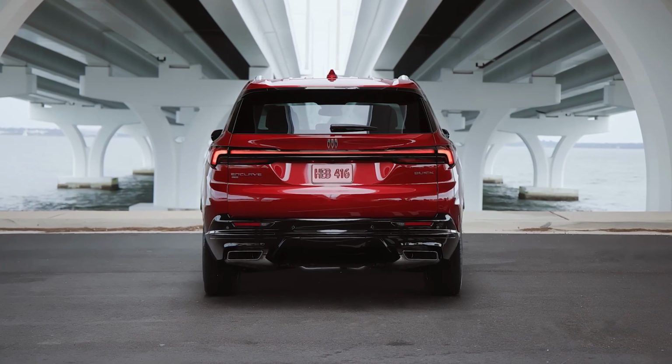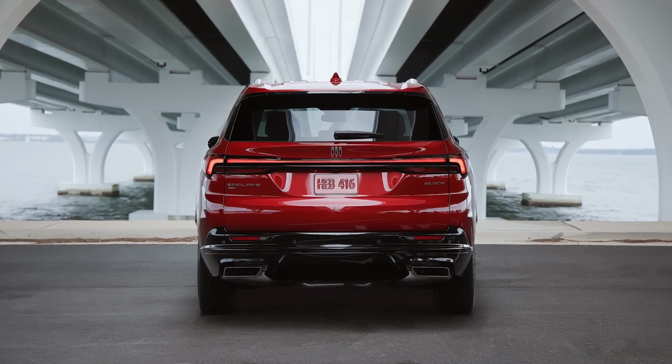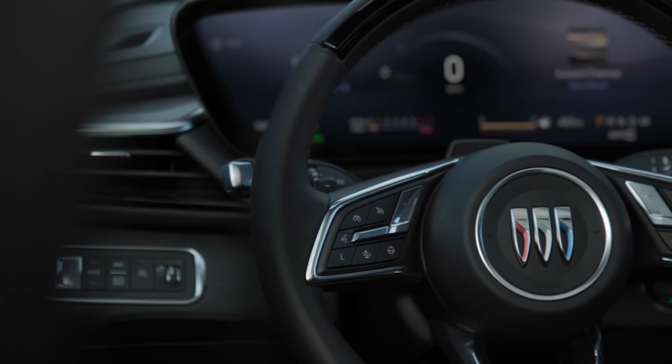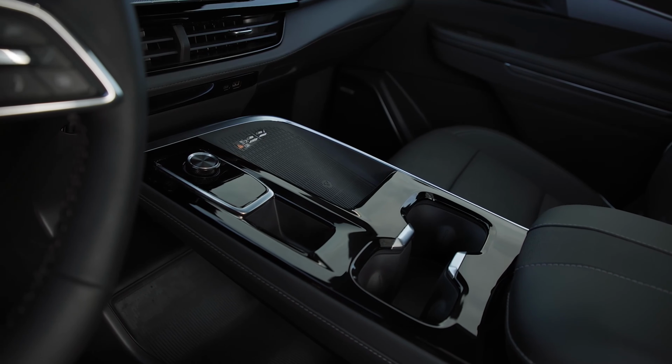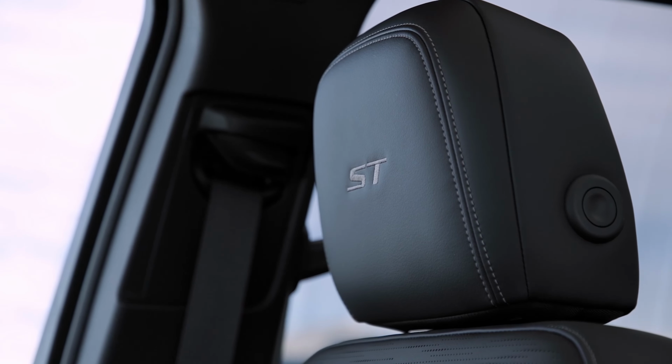the Avenir. And pricing, it's going to be about $46,000 with destination for the Preferred. The Sport Touring is going to be about $48,800, and the Avenir is going to be close to $60,000. This SUV is on sale right now, along with the new Chevrolet Traverse.